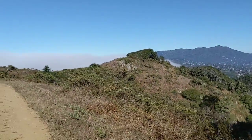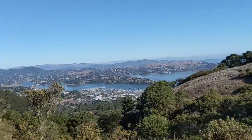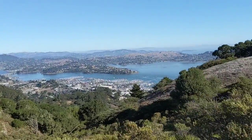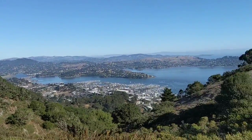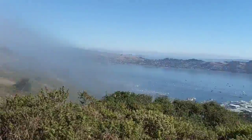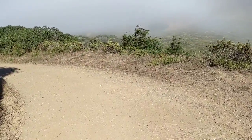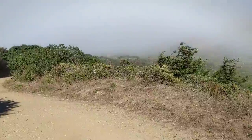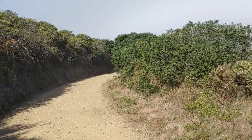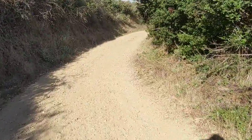Get to see the fog behind this hill, so roll down. It's actually a lot more clear than I expected today. Look at that. Check this out. We've already entered the fog. Interestingly, once you're in the fog, it's not so foggy. Maybe I'm not in the dense part.